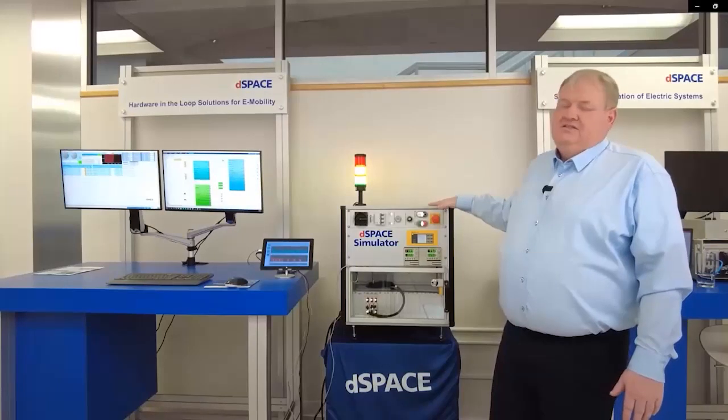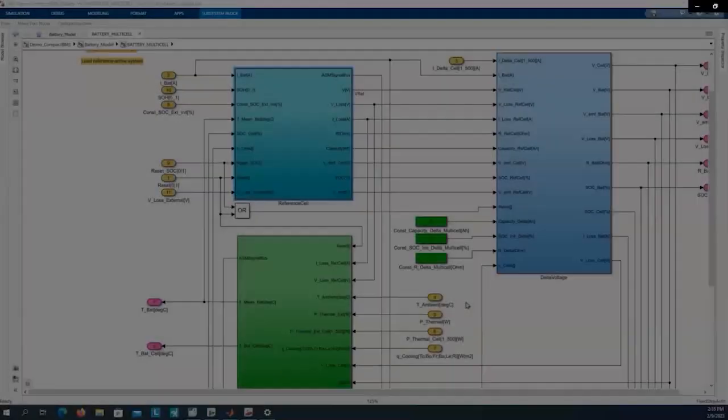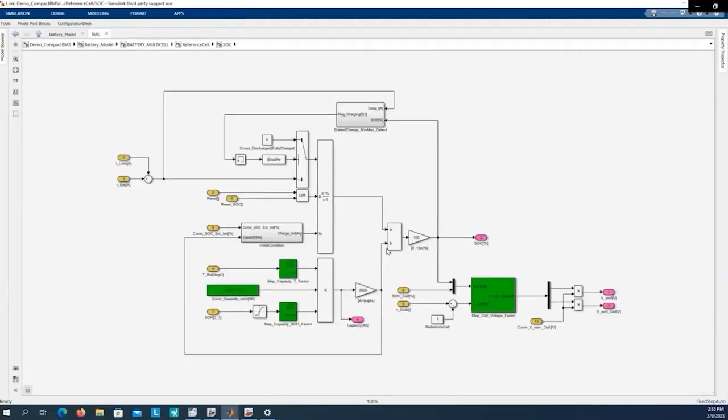We can also scale these systems up to hundreds of cells and multiple racks as well. So moving over to the software side, I mentioned earlier that we are running our ASM battery model in this particular demonstration system. Looking on the right here, we'll see a representation of the ASM model. With all our ASM models, these are based on MATLAB Simulink. They are open models, so you can dive in and figure out where we are calculating state of charge or voltages, or you can also insert your own pieces of model if you find that you need to put in your own touch to that.